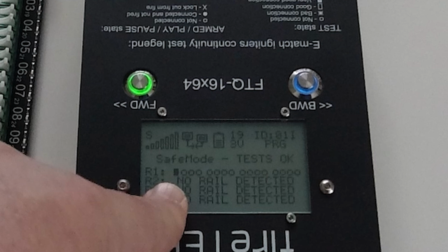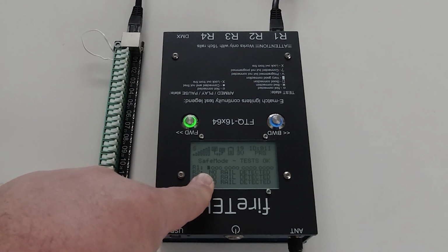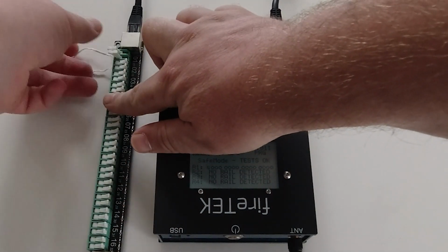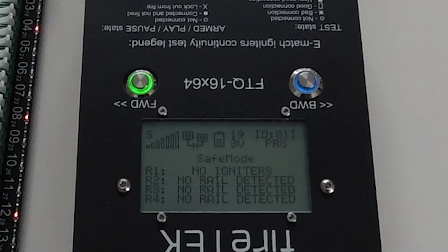And the screen now says safe mode - test OK, indicating that all tests related to this script in this module are good. Now remove jumper from Q1, and we'll see that the module identifies that the rail is connected, but that no igniters are connected.